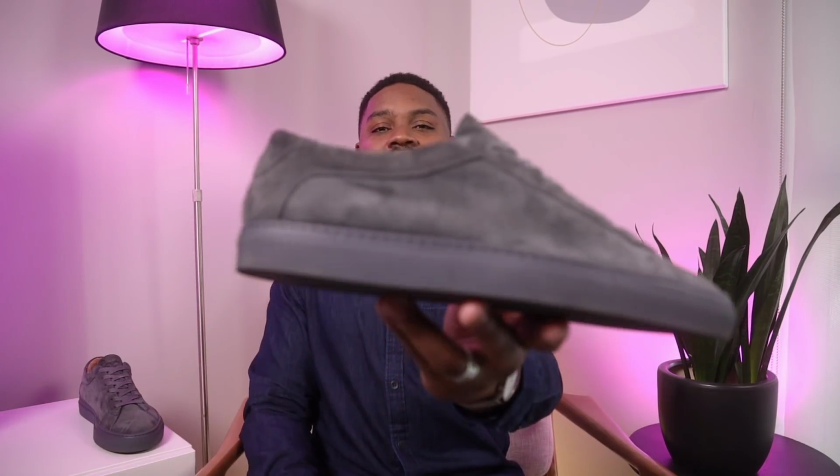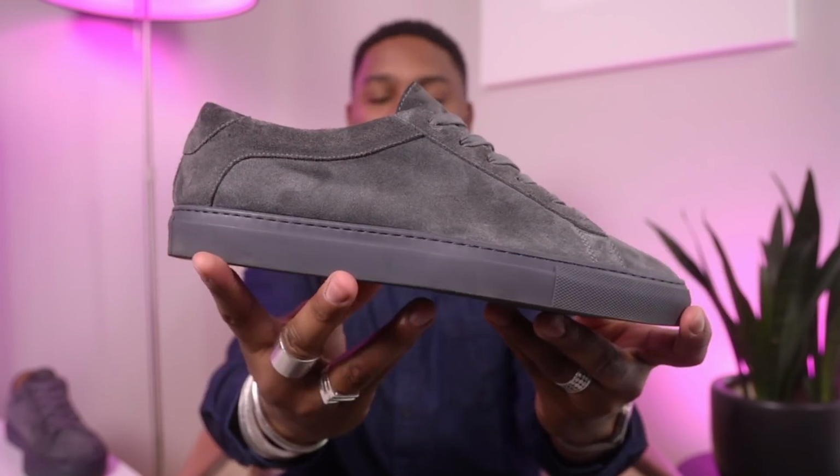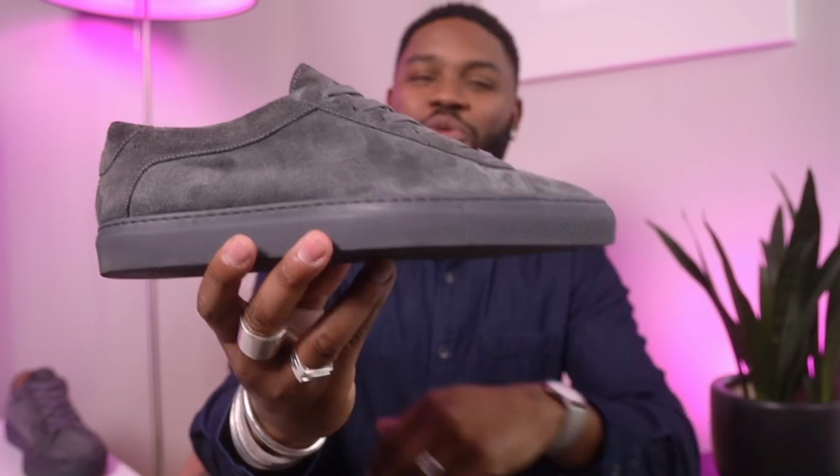Now moving on to Monochrome Footwear. If you look to my right, you'll see the sneaker of the day, which as you can see is a monochrome pair of shoes. This is one of my favorite sneakers. I had them for like a year. They're by Koyo, but the thing is, they don't really fit in this video.